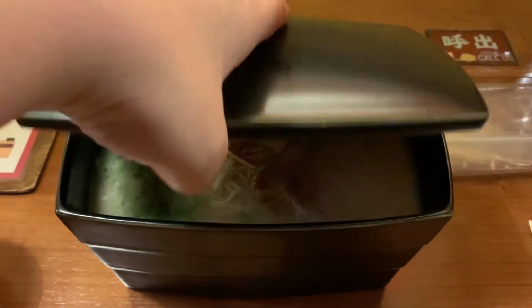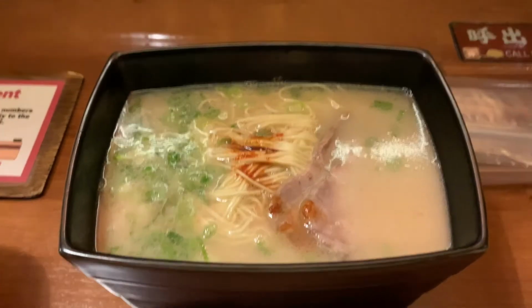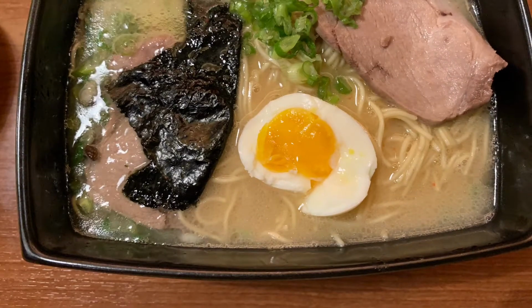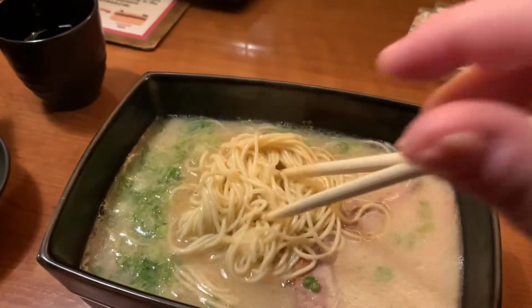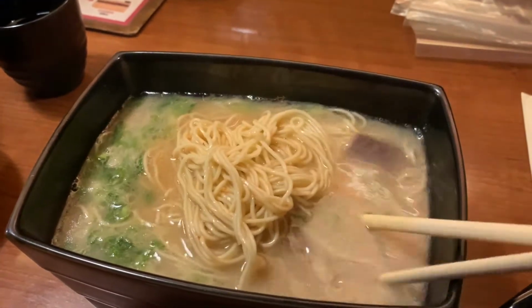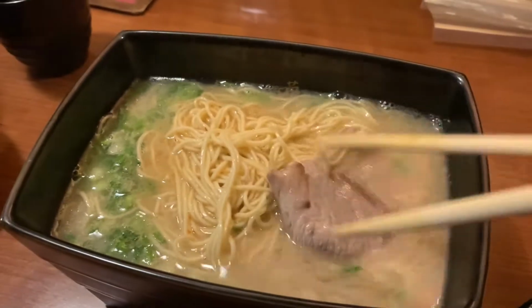So when your order comes, the ramen actually comes in a box. This is the ramen with all the toppings. Of course, we're here for some noodle pulls, so I'm gonna do some noodle pulls for you. Look at those noodles. They look so good. So at the bottom of the bowl it says this one drop is the greatest of joys, but you have to drink all the broth to see it.